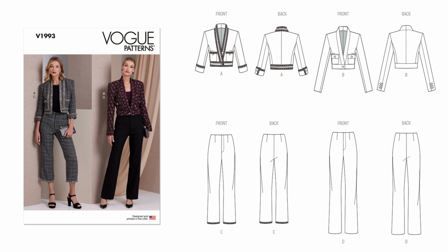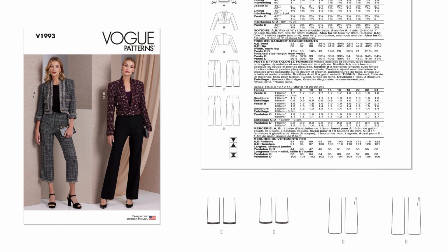View A has the below the elbow length sleeves and patch pockets. View B has the long sleeve with working vents and patch pockets with the flaps. And then you have fitted pants. It has the fly front zipper with the hook and bar closure, waist facing, waist darts, and an invisible hem. Now, when you get to View C, which are the pants, you have the purchase trim there as well. So that's what this pattern is giving.